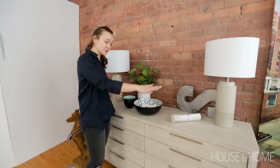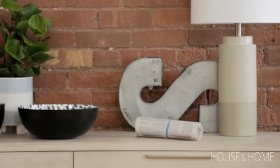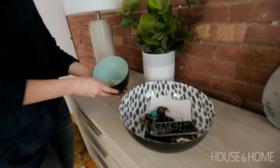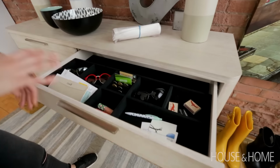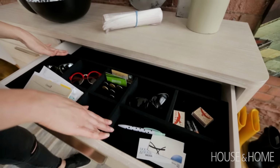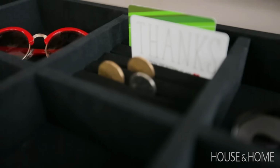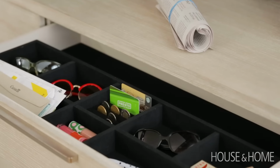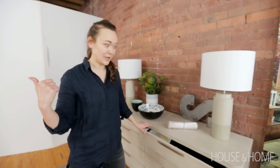So we have a lot of surface space to drop some newspapers, mail, a bowl for keys, a little bowl for change, you know, bubblegum money. And then the best part, the compartment drawer. Now you can take this out or leave it in, but this is perfect for an entrance. We've got gift cards in transit, we've got sunglasses, lip gloss, everything you need before you head out.